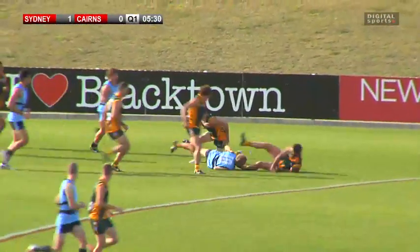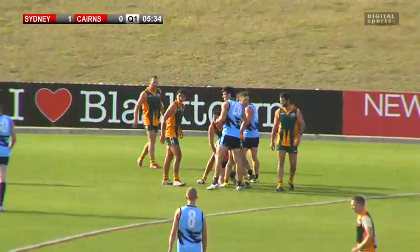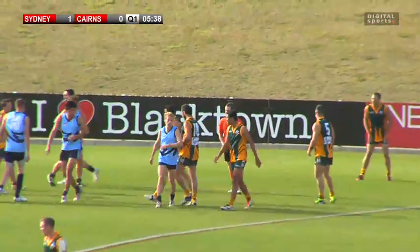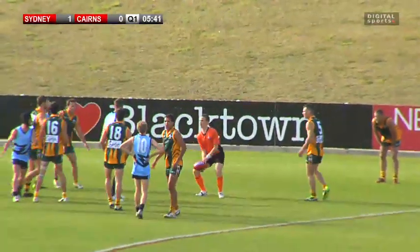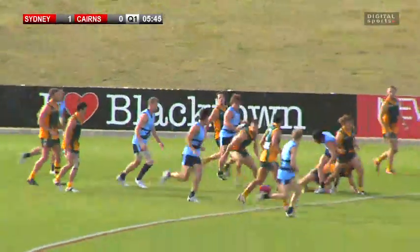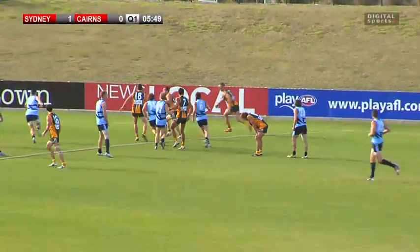Haven't seen him yet. Oh, could have been contact there. Lock came in hard, but just pulled out at the last minute, so it didn't affect the free kick. Umpires today: Carl Fletcher, Lachlan McDonald, and Rowan Tattersall. So we give them good luck.